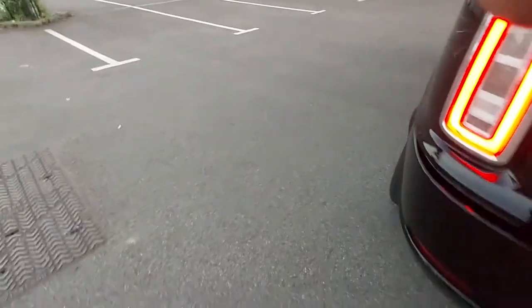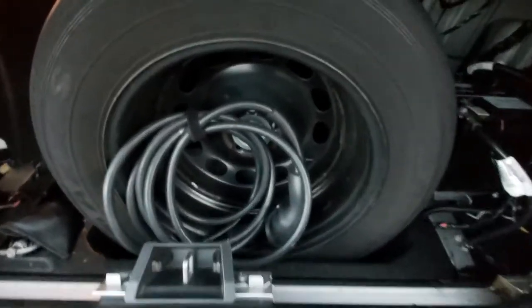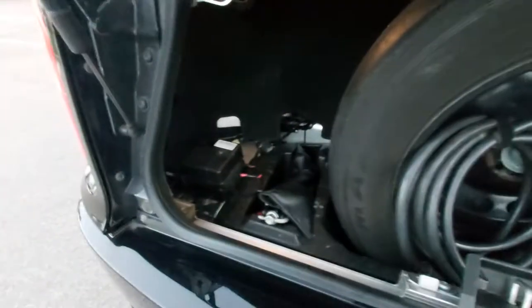In fact, let me have a look at this boot. I've got to show the boot. In the boot, you've got the spare wheel, and you've got your power lead there. Spare wheel, all your batteries are there, etc. Toolkit.